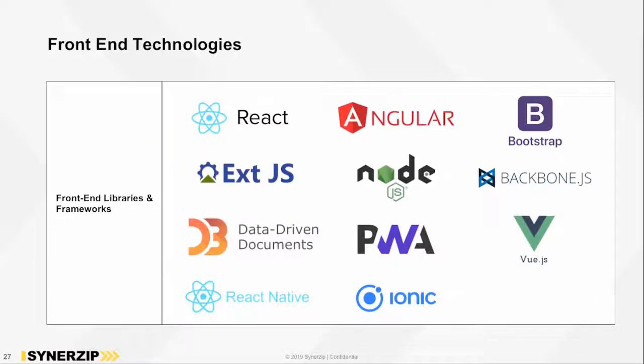To make the user experience more engaging and also to make it easier to use look and feel wise, we have front-end libraries, React being the most popular one, Angular is the next, and then of course we have other libraries like ExtJS and Vue.js and PWA, where PWA and Vue.js are promising. We might see more of those in future.